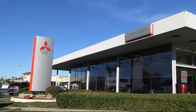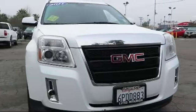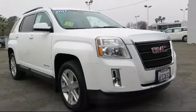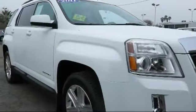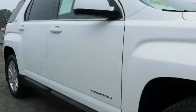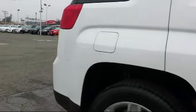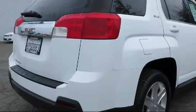Lutes Kia Mitsubishi is proud to present another great vehicle from our large selection of quality pre-owned cars, trucks, and SUVs, and comes equipped with climate control, Bluetooth smartphone integration, steering wheel controls, power windows, cruise control, anti-lock braking, daytime running lights, power door locks, tilt steering wheel, rear defroster, and much more.